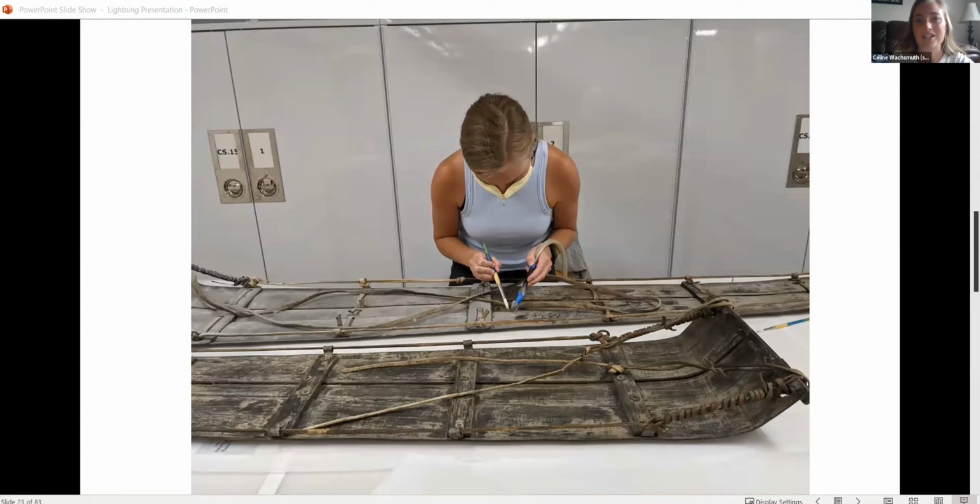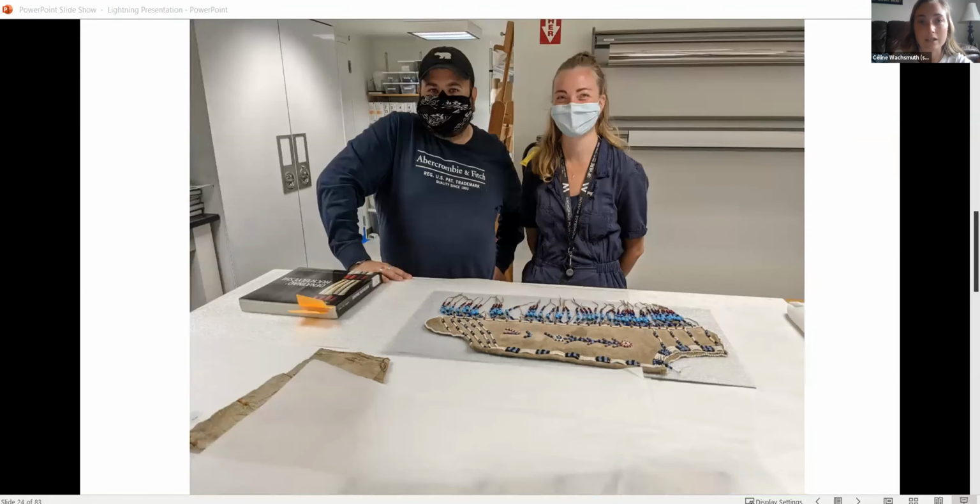One of my favorite projects so far has been the treatment of a baleen sled. So here you can see I began with cleaning it. It was very, very dusty, but I've also been experimenting with different consolidants on how to treat flaking and delaminating baleen, which has proved to be quite interesting.